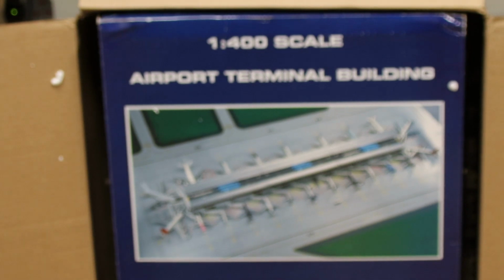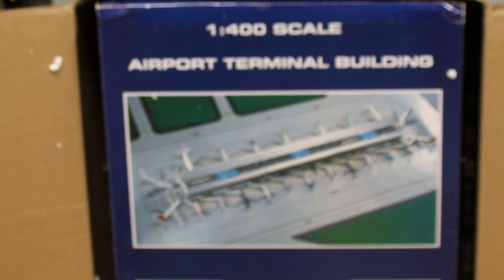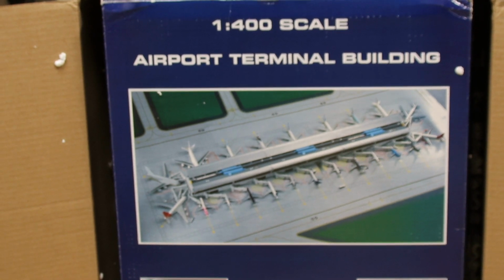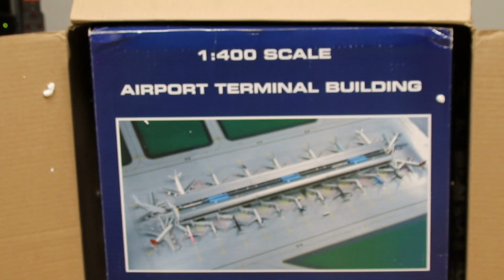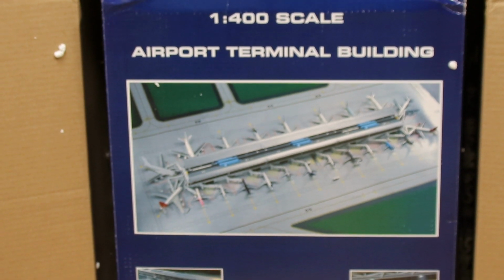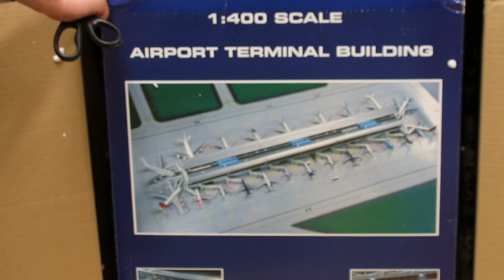That's right. Aren't we lucky? Anyway, this is the 1:400 scale airport terminal building from GeminiJets. This is their original terminal. I think they made this back in 2005. And as we can see over here, this is a massive item.